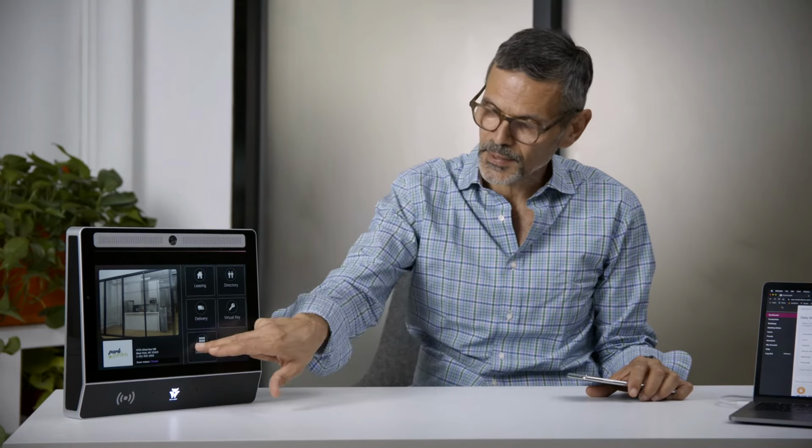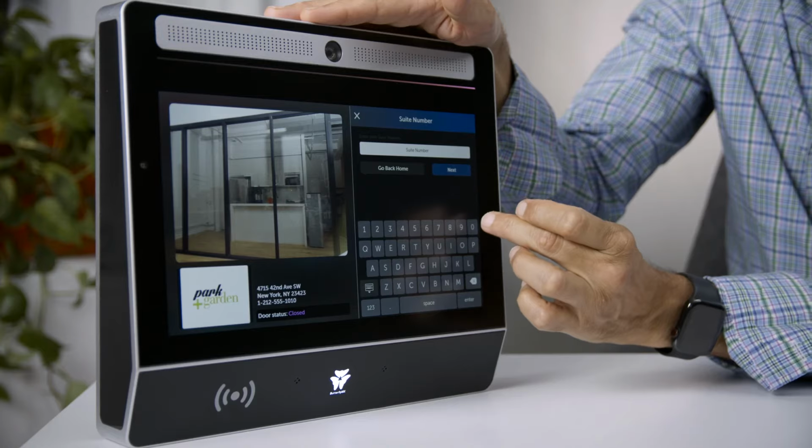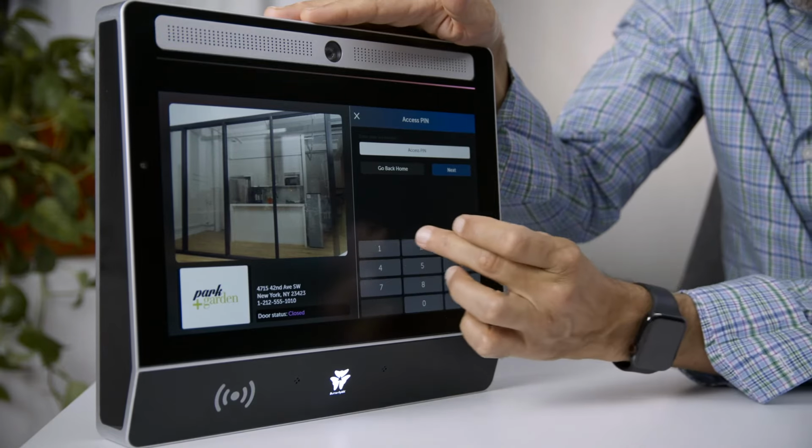Maybe you went for a run or your battery died. Entry pins can be set up in the mobile app too. To use one, simply click on the pin button and enter your pin. I'm going to enter a pin I created earlier.